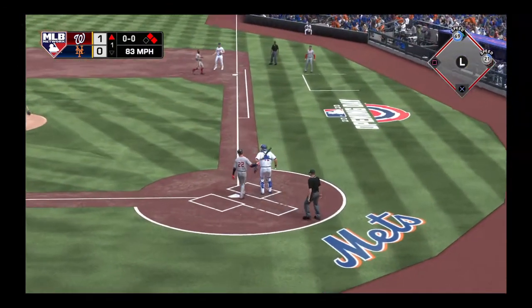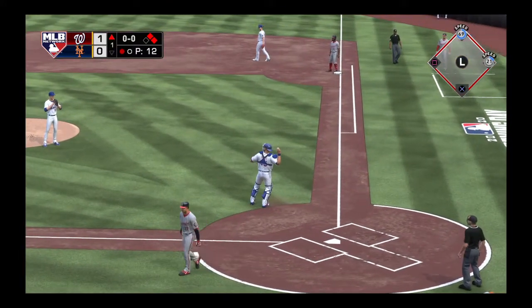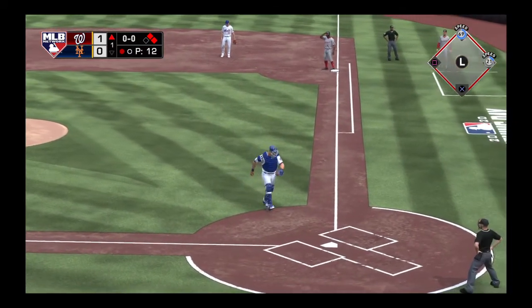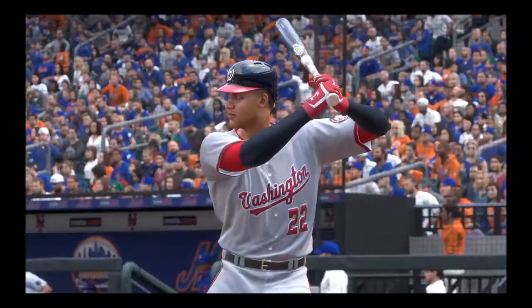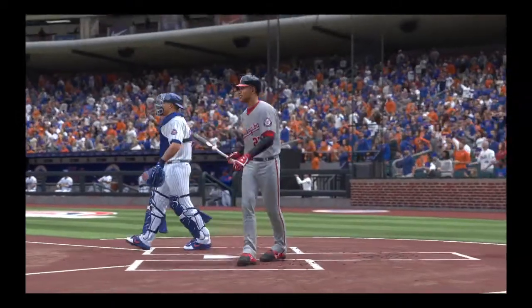Swung on in the dirt, and that's a strikeout. Good job to corral this quickly as the runners hold on. That has to make you feel really good as a pitcher, right? You're making pitches all around the zone, and then you bring that one inside. You can't do anything with it. What does it do? It just locks you up inside. You have no chance to put the ball in play.